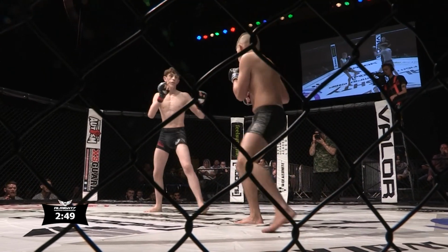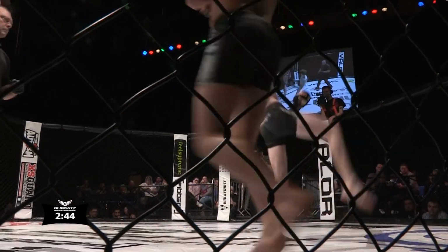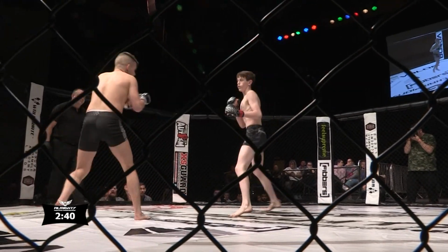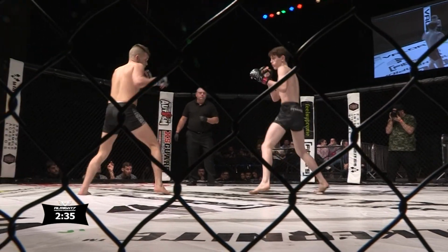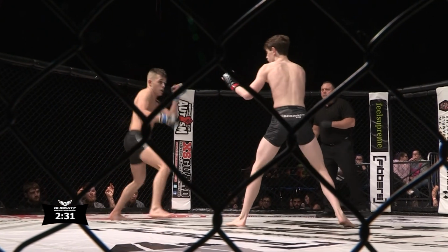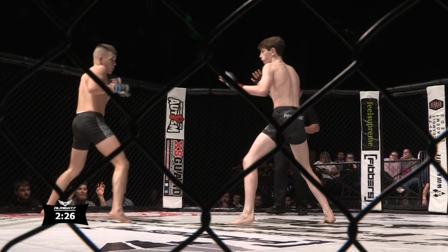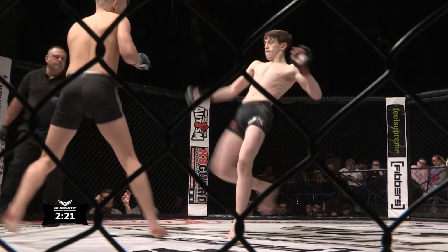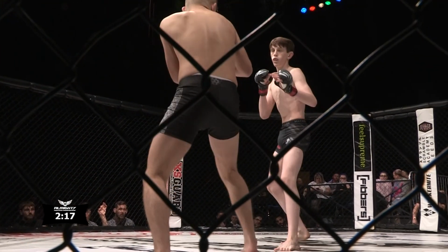Balmer calmly taking the centre of the cage. Harrop just enjoying a little bit of movement around the outside. Both guys just feeling each other out. It's a bit more of a feeling out process now for Balmer, and if you're Harrop, maybe jump on him before he finds his feet. But Balmer is looking very, very confident. If anything, it's the smaller Harrop that's looking a bit more jittery around the outside, and Balmer just using his length up the middle with those kicks.